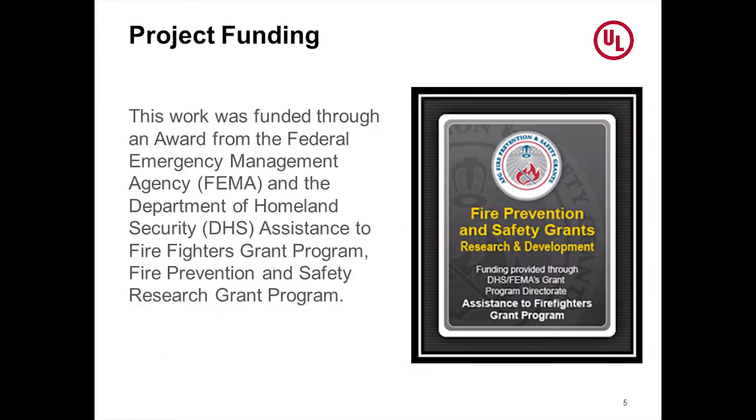Project funding, again, in the States, all of our work is funded through the Department of Homeland Security and the Assistance to Firefighters Grants Program. We apply for a grant each year on a given topic, and then they give us a certain amount of money to be able to conduct the research.